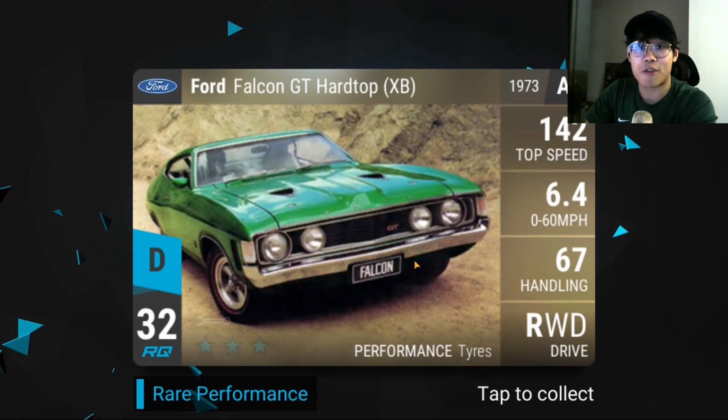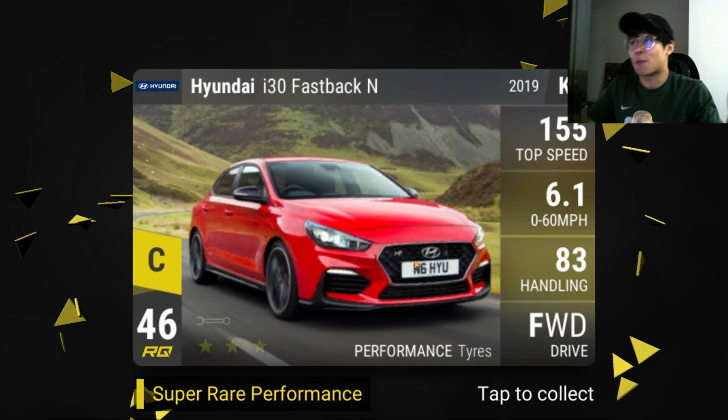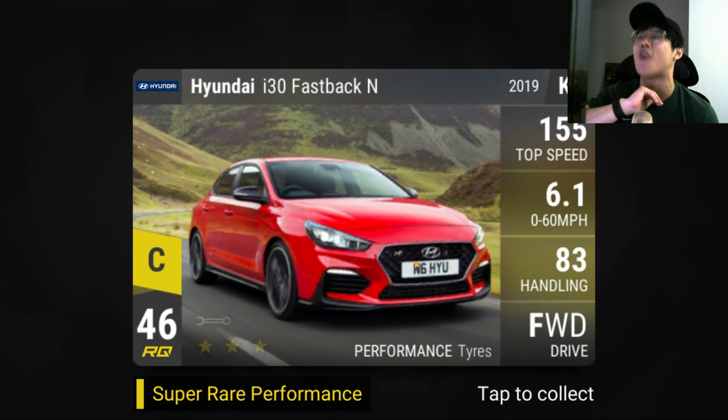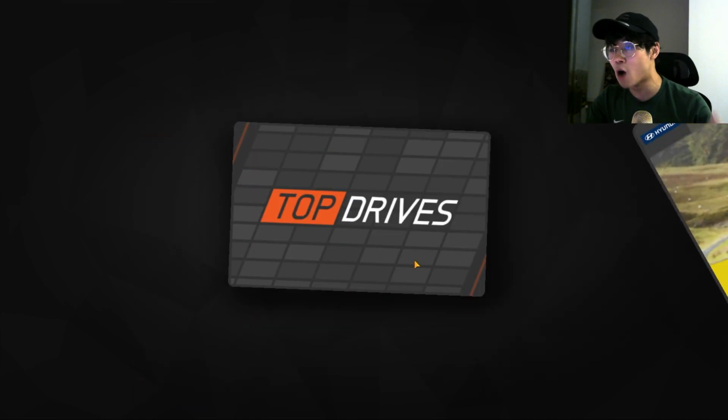That was the first time I ever unpacked that one. That yellow thing from APGP, that Mitsubishi. Yes, a performance tire Hyundai! Oh my god, it took so long to get one of these. I'm not joking, it took so long to get one of these. If you know me, you know me, man. It's taken forever for you to get a performance tire Hyundai. If only it was ultra rare. Well, we might have a chance. Let's go!